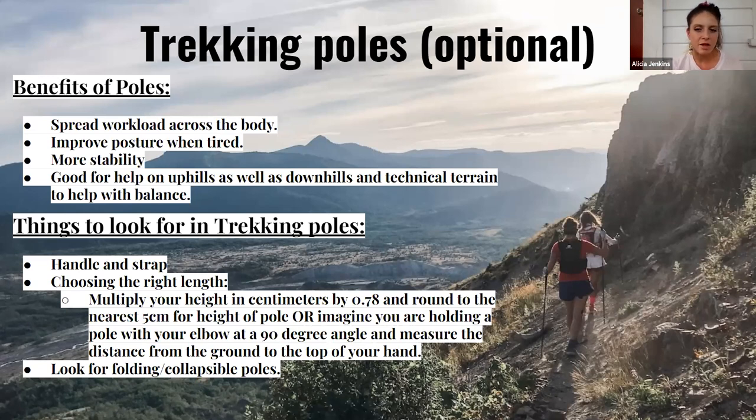A lot of people think, oh, I'll get my poles out because they'll help me going uphill, which yes, they will, but they also help a lot on downhills as well to take that pressure off of your legs. They help on technical terrain. This picture in the background is actually me at Mount St. Helens, and a girlfriend of mine were out on the trail, both using our poles. And you can see the trail's kind of sideways, a little technical. So we got our poles down here to help balance us on this trail.